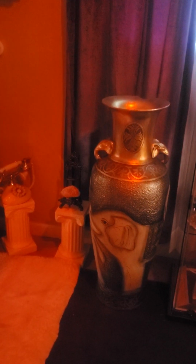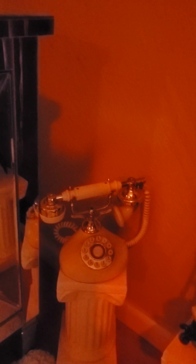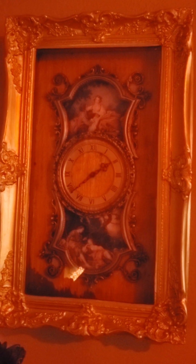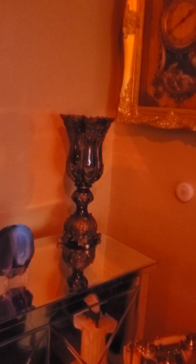And here's another one. Another one of my crystals and my antique phone. Old clock. It is 24 karat gold. That's 24 karat gold right there. And let me step back. I gotta go around my stool.